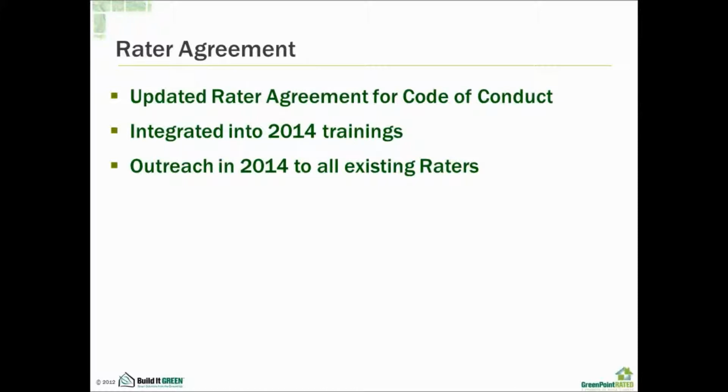In this update process, we have created a rater agreement. In the past, you all have signed a rater agreement which indicates that you will abide by the code of conduct. And this has usually been delivered at the time of an examination. We're just refining it. It's going to include all of the content that's held within the code of conduct, but it will be a discrete document.